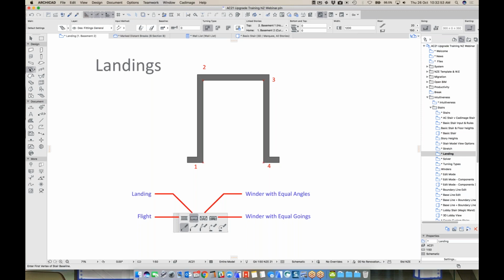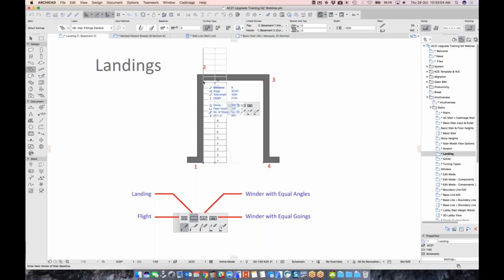So grabbing my stair tool in my toolbox, just double check your linked stories, make sure it says the basement 2. Clicking at 1, go to 2. At 2 in the palette, just change that to landing. Then go and click at 3. And if you wanted your landing to continue, you would continue clicking, but I want to go back into flight, so I'm going to choose flight. And then click at 4. We have a landing.